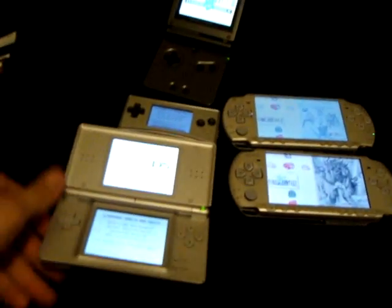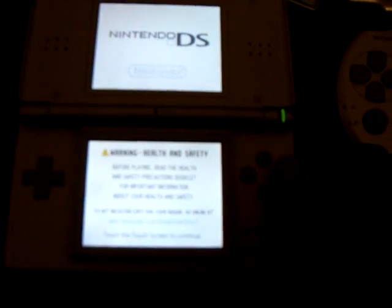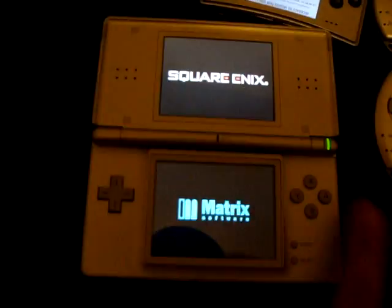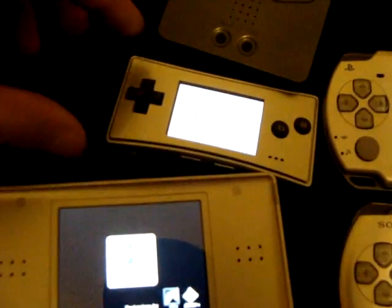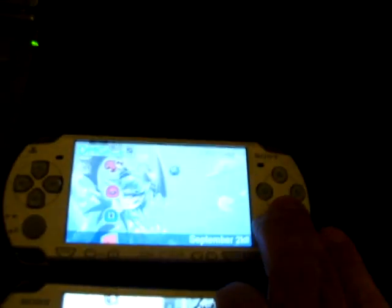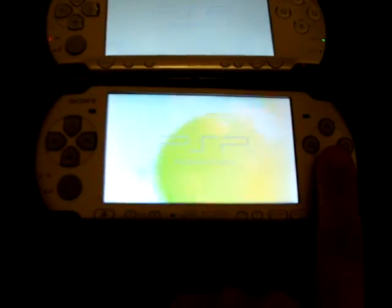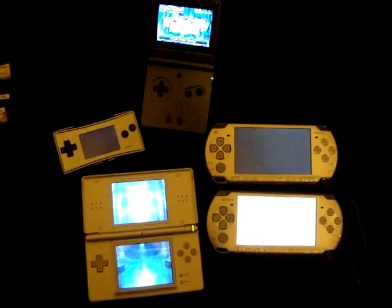Here we have all three of them on. Now, for absurdity purposes, we're actually going to have all of these systems running a Final Fantasy game. The Nintendo DS will be running Final Fantasy IV. The Game Boy Advance Micro is running Final Fantasy VI. And the GBA SP is running Final Fantasy 1 and 2. The PSP 2000 is running Final Fantasy 2. And the PSP 3000 is running Final Fantasy 1. Yes, I know it's a little absurd.